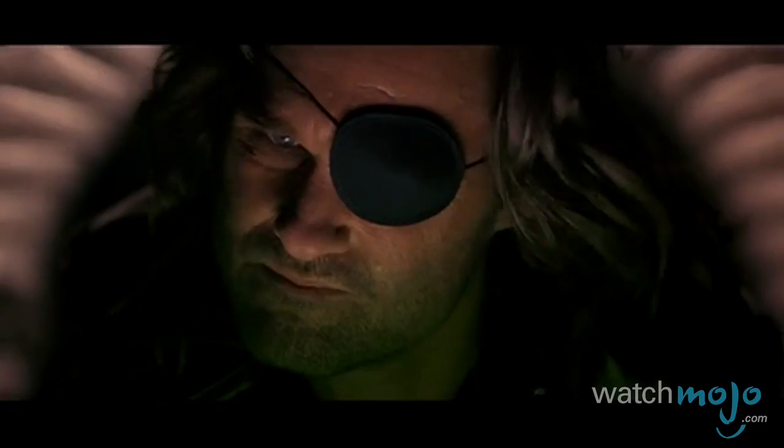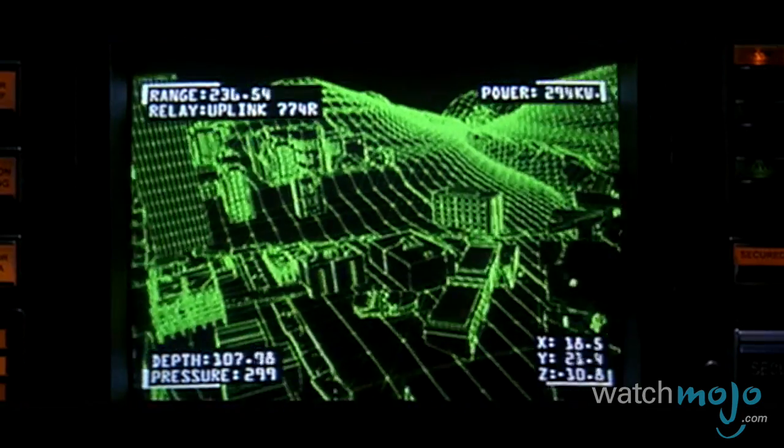Guidance systems malfunction. You no longer have controls to function.